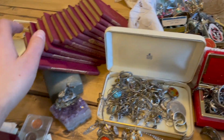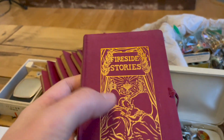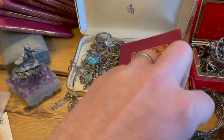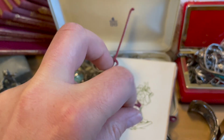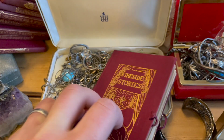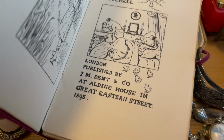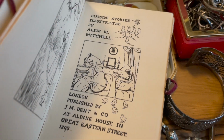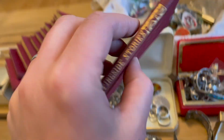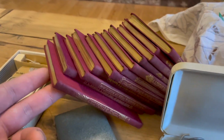One little set that was pretty cute was this. These are in lovely condition. They're fireside stories. They're little books you could have read by your fireplace to your kid. They're bound so nicely. They have this little string that holds them open. Beautiful pages. You can see the condition is basically perfect, which is surprising considering this little set here is from 1895. And if you go, well, maybe that's way too good condition to be from 1895, I thought the same thing, and then I looked it up, and sure enough, 1895 is just a perfectly preserved set of 1800s children's books.